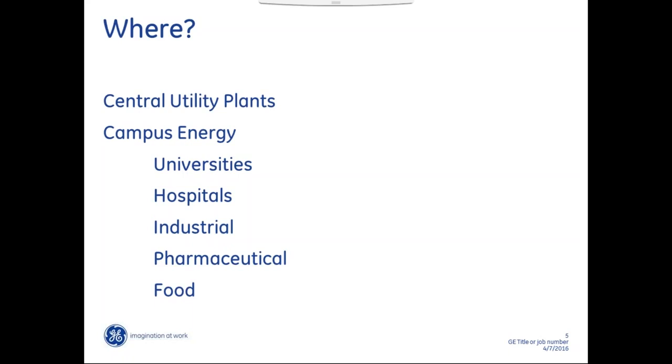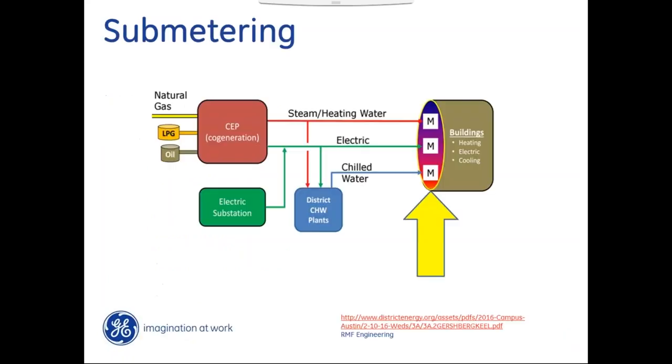So where would you measure energy or use of energy? Looking back at this list, you've got chilled water, steam, natural gas, and compressed air, so you'll have all those variables tied into central utility plants. And then we have a term called campus energy. Campus energy is where you would find a not quite as big utility plant, but pretty much a central plant, diversified over several buildings, so it's the campus aspect of it. We see campus energy projects at universities, hospitals, industrial plants where they have multiple buildings scattered across an industrial park, pharmaceutical, the same sort of thing, and food plants. Food plants are notorious for using quite a bit of steam. So hopefully people in the audience fall into one of these categories.